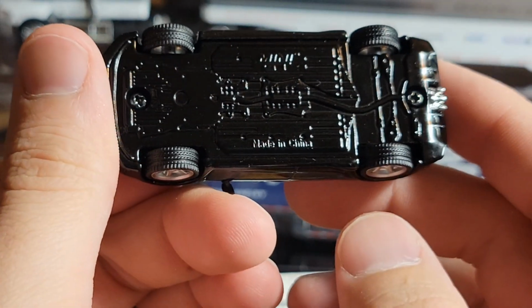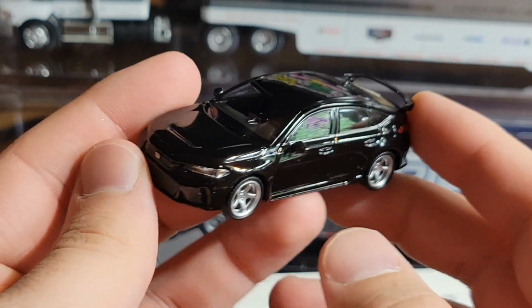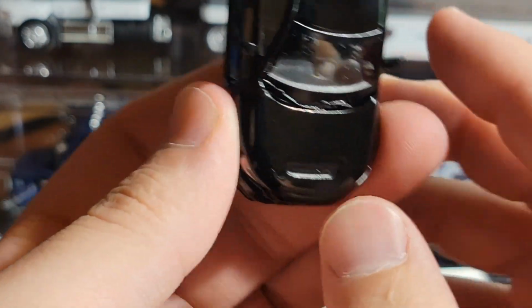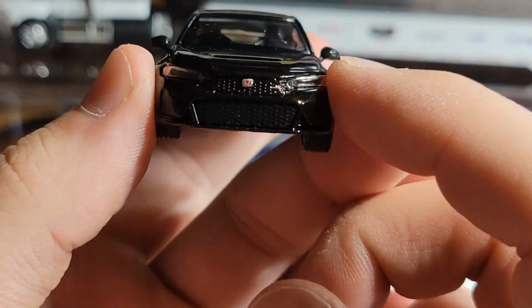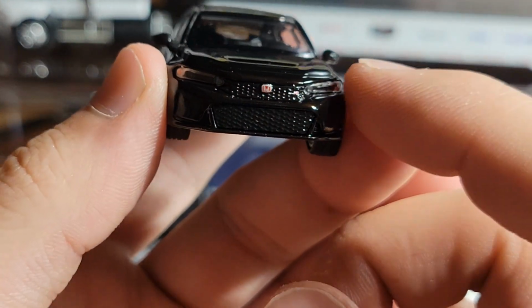Base isn't too much going on, but there's a little bit of detail back there. The front end, it's got a little bit of an air intake or air vent on the hood right there. You have your Honda and Type R badging on the front.